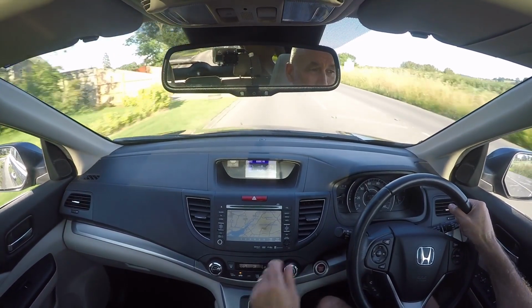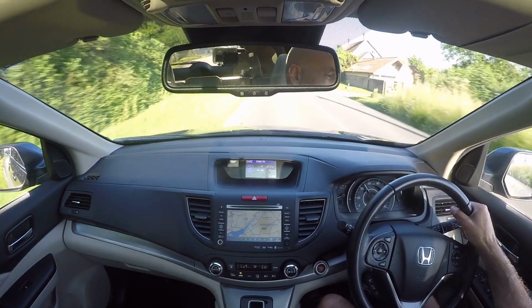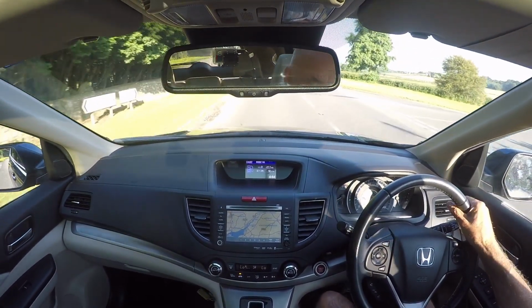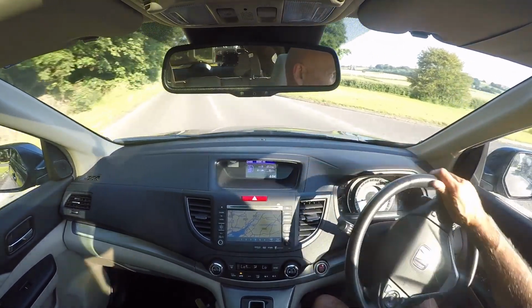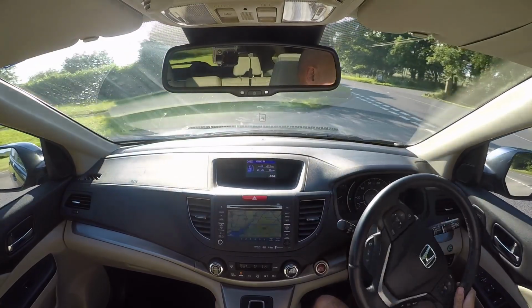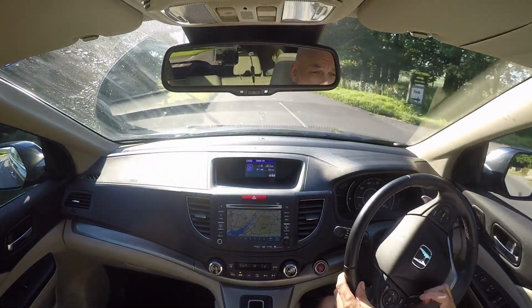Brakes on the car, I'm going to give them a bit of a shove. I'm going to wait till the last minute to turn right in a second. What I'm going to do is give them a really hard shove, hard enough to get the hazard lights on, which is what I always try and do, and put my keys onto the floor, unfortunately. But the brakes are perfect.